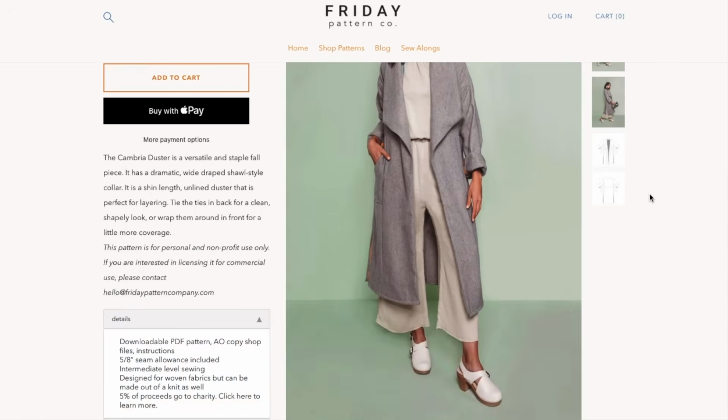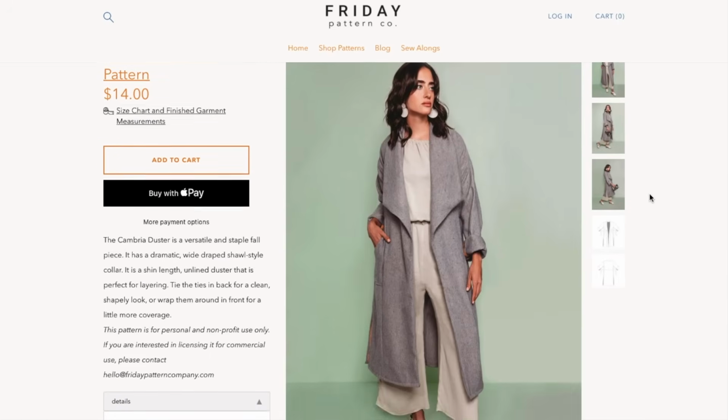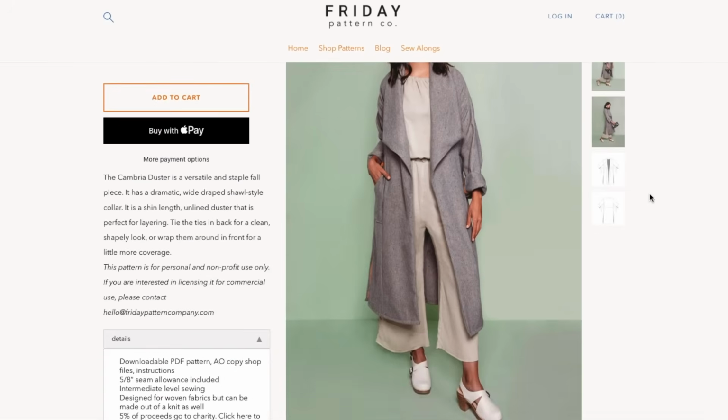So, okay, this is what? The Cambria Duster. Cambria Duster is a versatile and staple fall piece. It has a dramatic, wide draped shawl style collar. It's a shin length, unlined duster that is perfect for layering. Tie the ties in the back for a clean, shapely look, or wrap them around in front for a little bit more coverage.